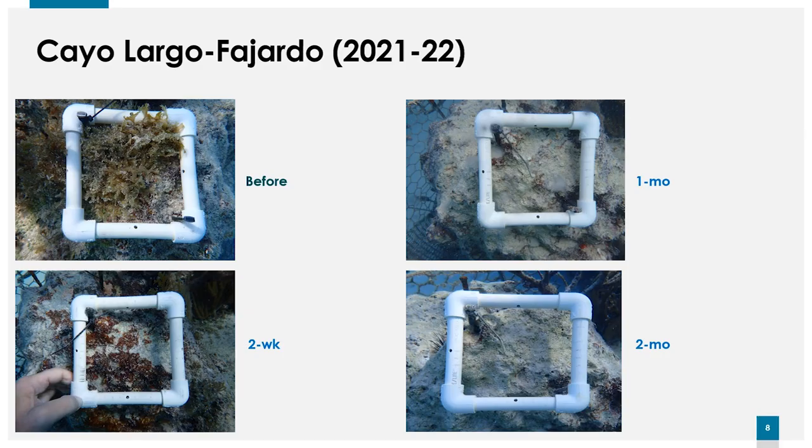Here are some results from the last restocking event, late last year and early this year. This site is in the east of Puerto Rico called Key Largo in Fajardo. As you see in the picture, the top left picture, before restocking Diadema, the reef was characterized by a high abundance of Dictyota. After 2 weeks, Diadema removed all the Dictyota and what was left was Ramicrusta.